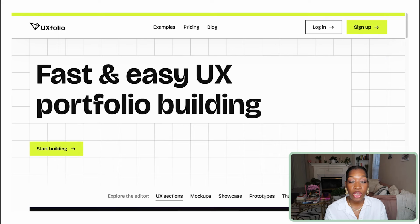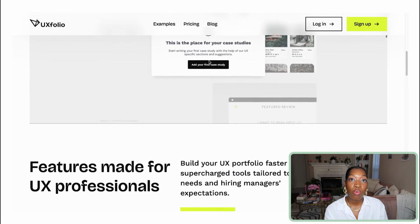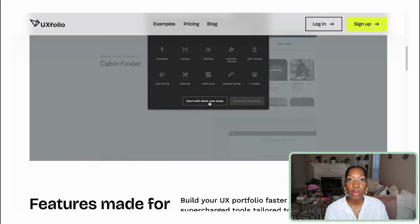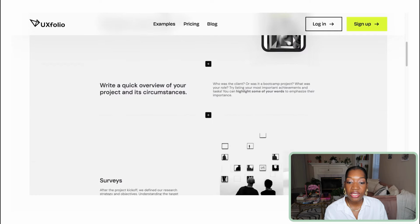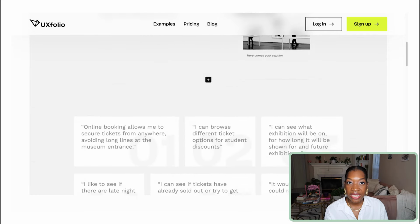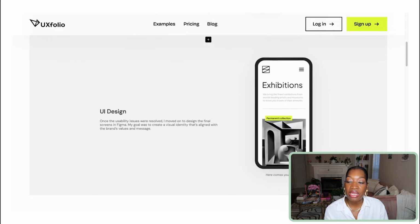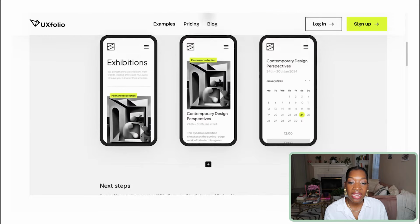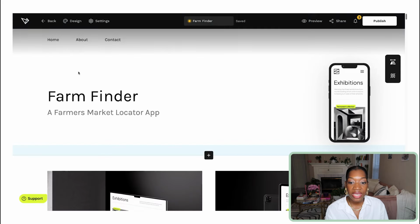I am using UXfolio for my portfolio. It is a website portfolio platform that was suggested in the course from the course instructor. It allows you to lay out your case study very simply. You don't have to do too much thinking because most of the UX methods are already an option to add. You just have to decide if you want to add it. I'm using the free version, but I do plan to upgrade once my case study is fully built out, and maybe I want to add more design touches to it.